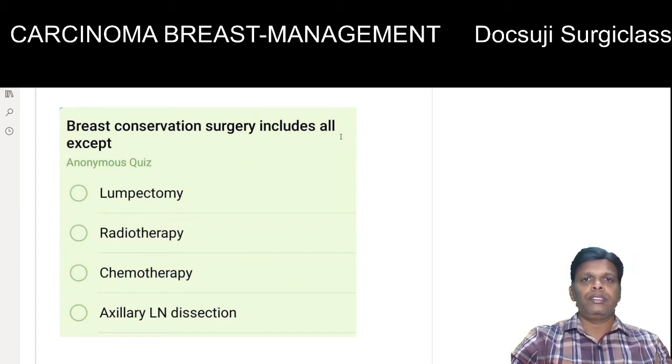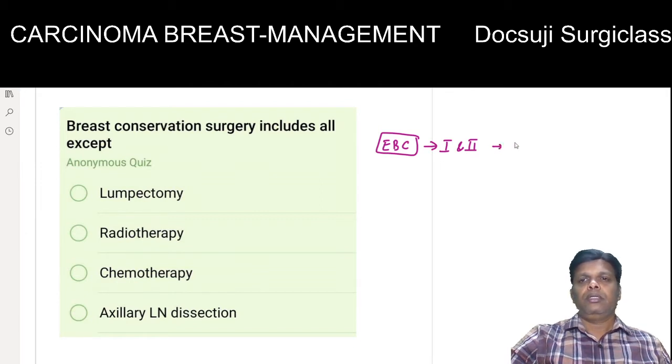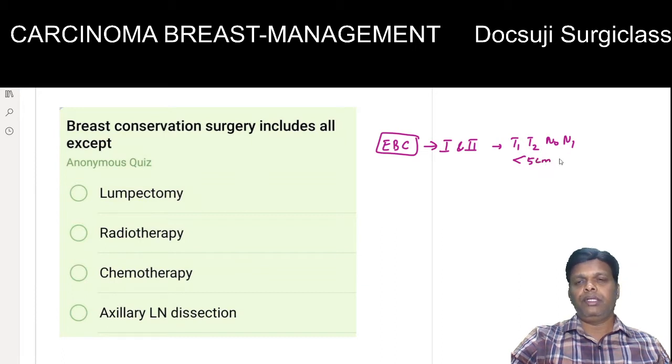Breast conservation surgery is one of the treatments for early breast cancer. What is this early breast cancer? Otherwise you can abbreviate it as EBC. There are four stages when you are using TNM staging for carcinoma breast. Stage 1 and stage 2 you can call early breast cancer. That means T1 and T2 with N0 N1. In other words, tumor size less than 5 centimeter with or without nodal involvement, you can call early breast cancer.